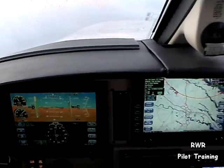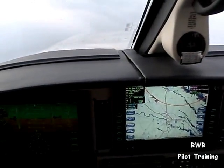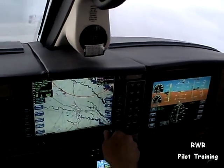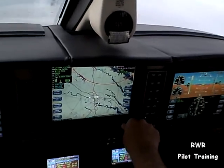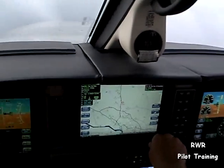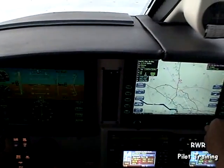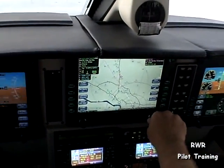Traffic's on final, cross 20, runway 16, clear for takeoff. 220, clear for takeoff, yes, sir, 29. Runway 16. Alright, clear for takeoff, 16, yes, sir, 29.